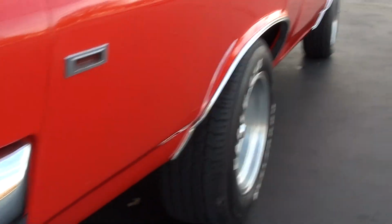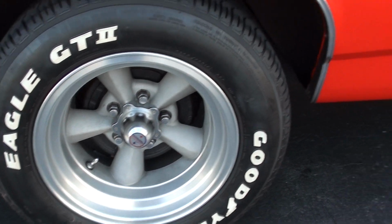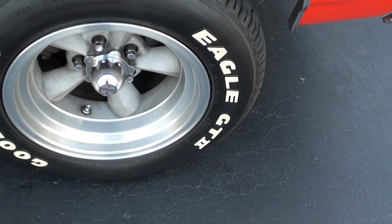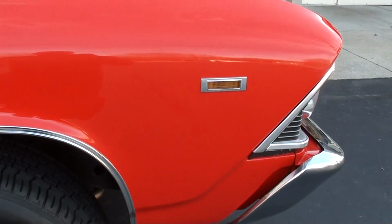You see the car's clean, straight. I mean, he's kept this car very, very nice. I like the Torque Thrust Ds. See just a little bubble there at the bottom of the door. Other than some touch-up marks, you're not gonna really nitpick the car to death. It's clean underneath. Front disc brakes.